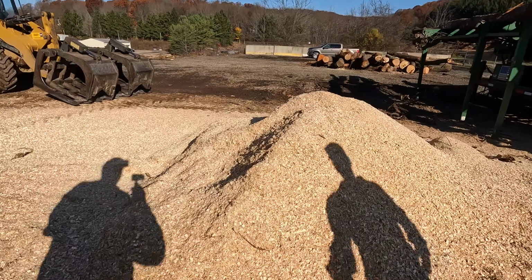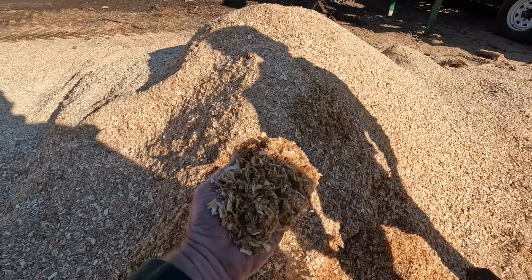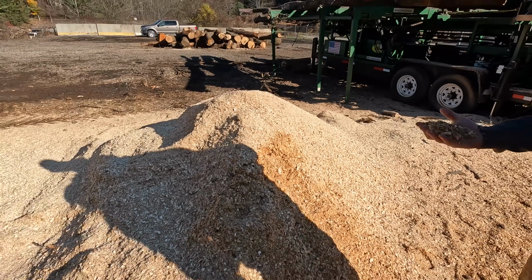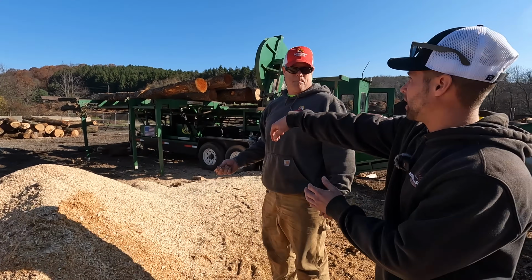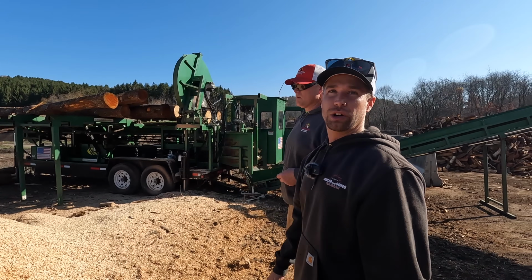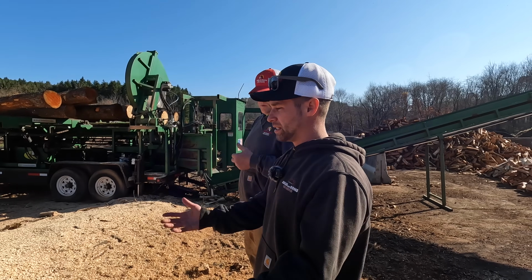Yeah, this is a nice size right here, I think. The eventual goal is to get a roll-off truck and a few dumpsters for our wood waste so we can recycle it at different places. But we also want to get a chip box. We'll put a chip box right here, and every day we'll just set it here and collect it, and we'll dump it in our hoop building. We've got 2 new hoop buildings in the process of being put up.